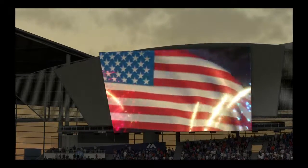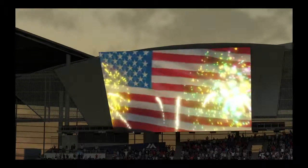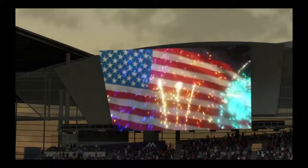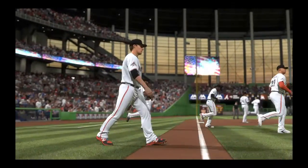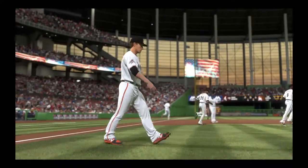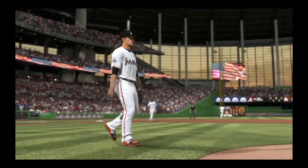MLB The Show's coverage of Major League Baseball brings us to the great state of Florida and Marlins Park in Miami. Game 2 of the final series of the year between the Atlanta Braves and the Miami Marlins. It's baseball, it's the show, and it comes your way next.